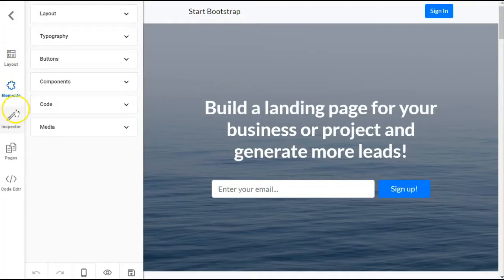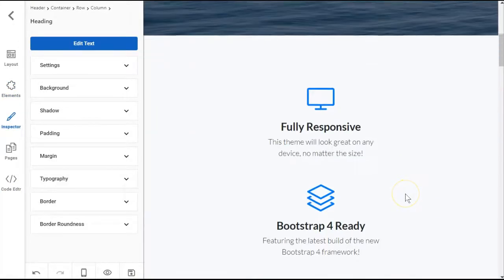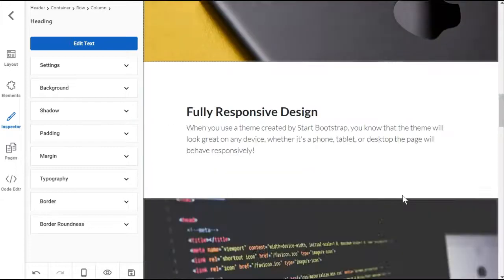Now you're in the page builder. This is just a simple page builder where you can come in and make adjustments, change your settings, and customize it. There's nothing wrong with this. It is a simple page builder.